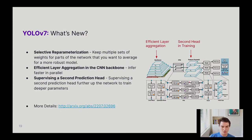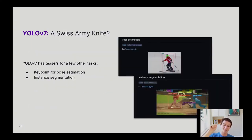Awesome. So that's what's new from the architecture side of things. Now, what does that mean in terms of performance? Actually, there's one other thing I want to mention with YOLOv7. YOLOv7 is out, and you can see the GitHub and check it out. Something else that's teased at the bottom of YOLOv7 is a small note about keypoint detection for pose estimation. The skier there has their joints outlined, and there's a little teaser for instance segmentation. In some ways, I think YOLOv7 is approaching a Swiss Army knife of computer vision, handling multiple tasks at once.